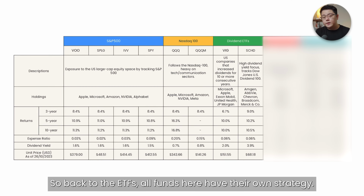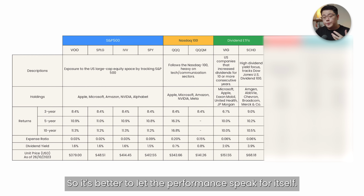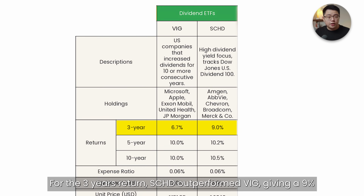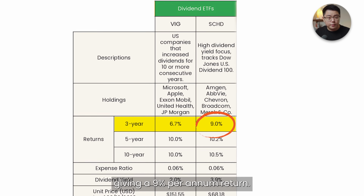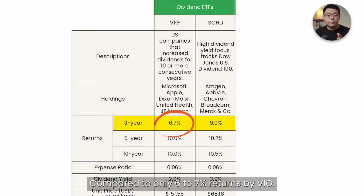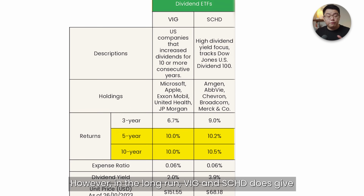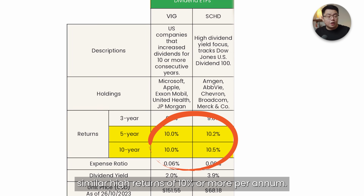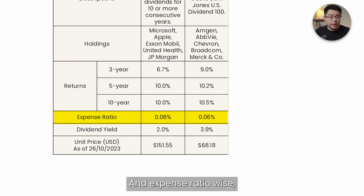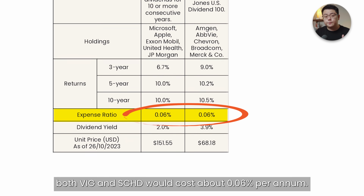So back to the ETFs, all funds here have their own strategy, so it's better to let the performance speak for itself. For the 3 years return, SCHD outperformed VIG, giving a 9% per annum return, compared to only 6 to 7% returns by VIG. However, in the long run, VIG and SCHD do give similar high returns of 10% or more per annum. And expense ratio wise, both VIG and SCHD would cost about 0.06% per annum.